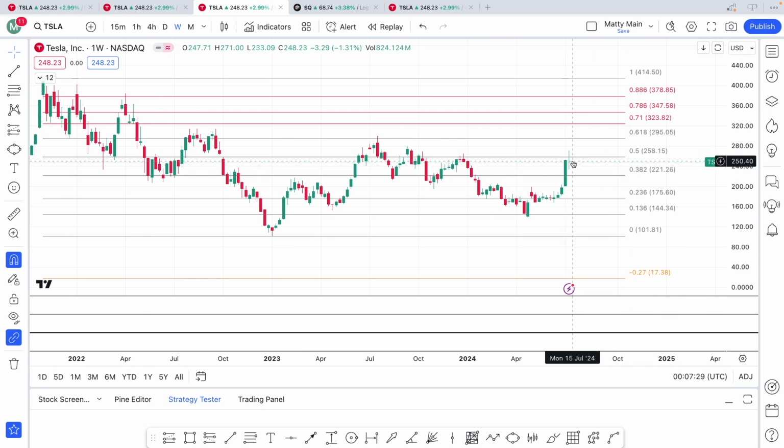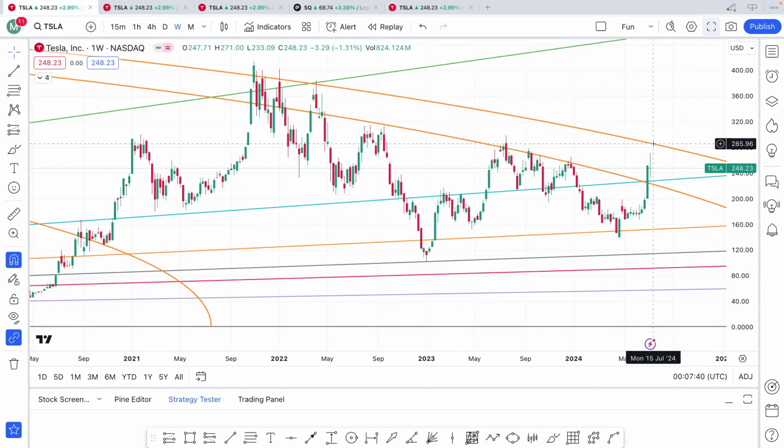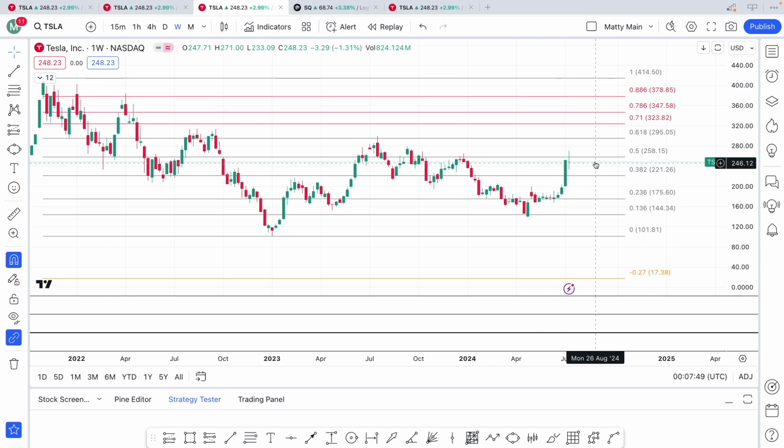And if it can break a week above the 258, then it'll be in a new trading range of the 258 to the 295, right? So that 280, 285, 286 number I told you just here, that kind of lines up in between that new trading range on this chart right here, right? So we'll keep an eye on that to see if it can break above this 0.5.